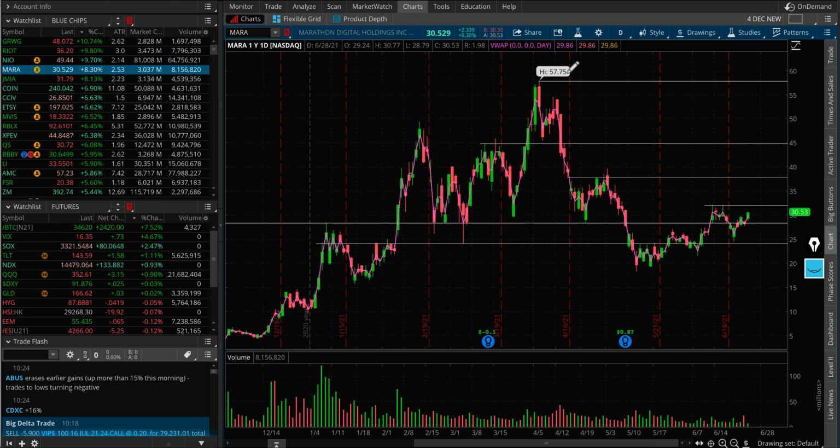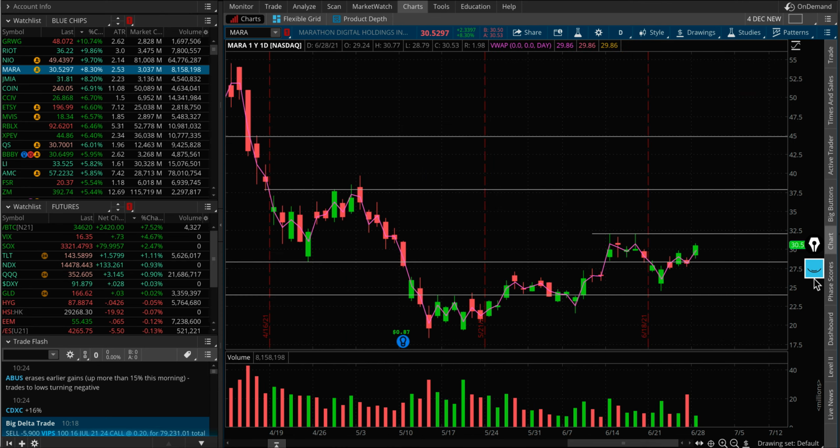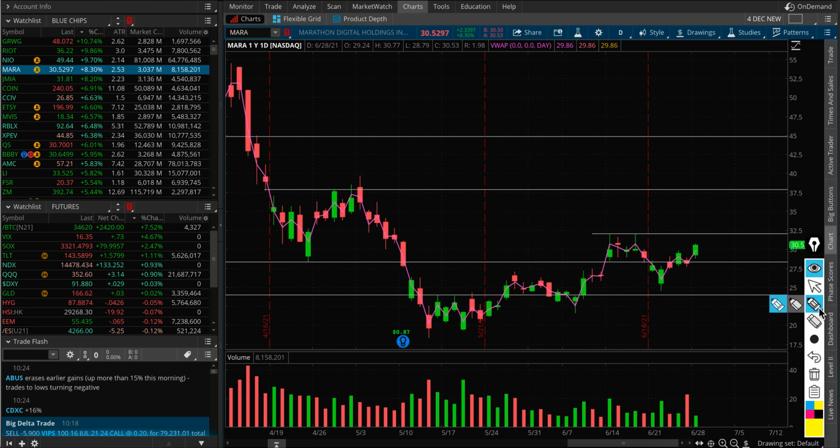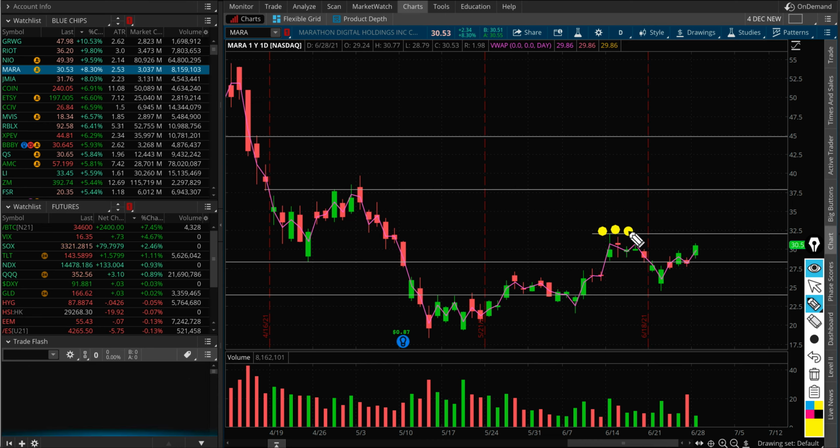And if we take a look at this 1 year chart, we can see all-time highs 57, all right? And then from here are the resistance levels I'm watching. So I'm going to be quickly going through this name. So I was watching this $28 level as a support, and also I'm watching this 32.50 right here, which it tested multiple times here as a resistance.